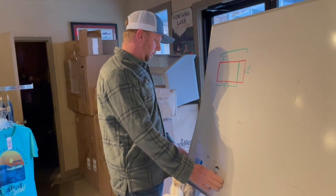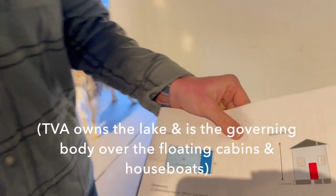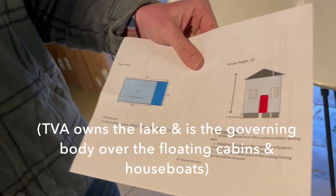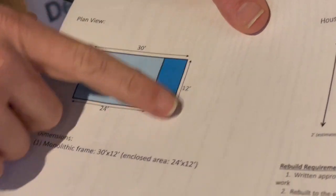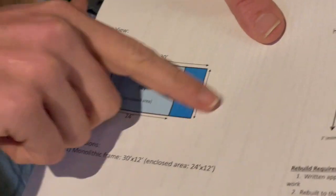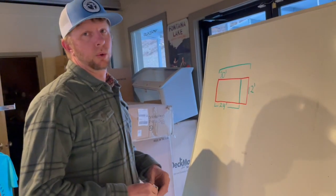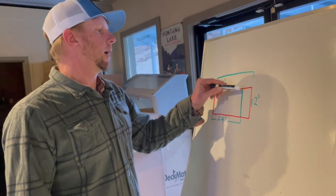Alright, I'm going to try to make this as simple as possible. This is the paperwork that you get from TVA when you own a floating house on Fontana Lake. This is the house that I just purchased. This is the dimensions of it here. That's my monolithic frame. This one had a front porch here, and here's the monolithic. It had no docks with it, so it was just a house, and they have it at 10 feet tall. Two years ago, this house, I tore off the lake for a man that owned it. It was sinking, and so I got rid of it.